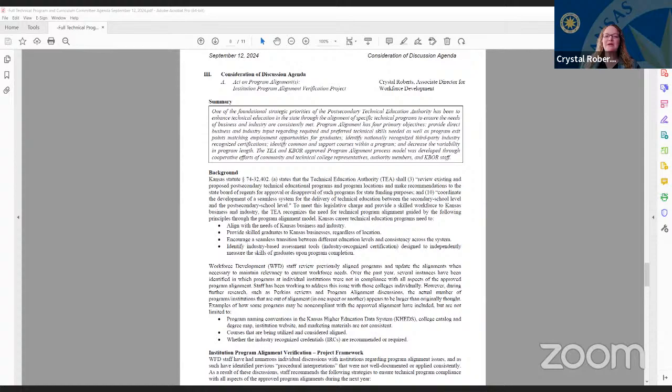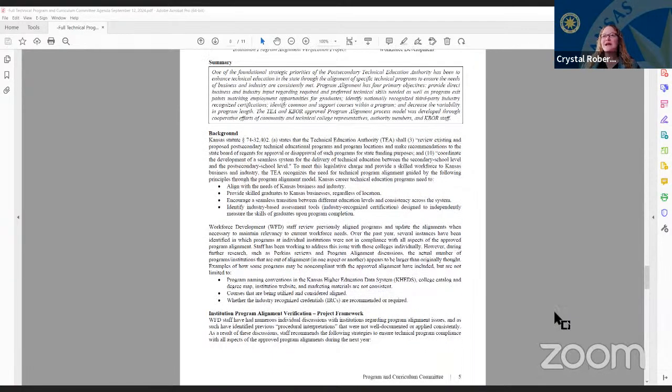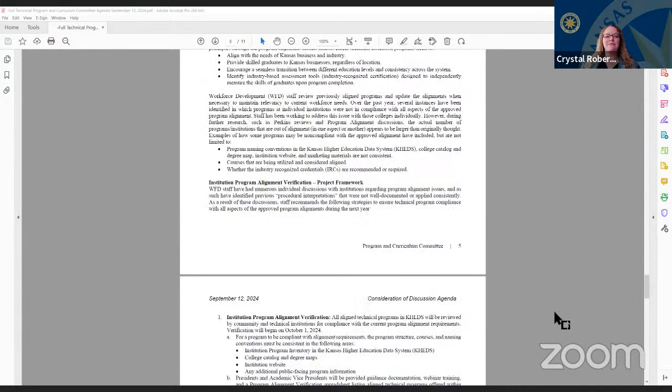The fourth strategy would be an annual program alignment presidential acknowledgement letter. This letter would be submitted on August 1st annually with a listing of all aligned technical programs the institution offers, which have been marked as not meeting program alignment for the academic year. This letter would acknowledge that the institution has chosen to not meet alignment for those specific programs. And then finally, the results of the verification process would be provided to the TEA in September 2025.